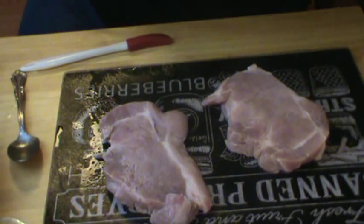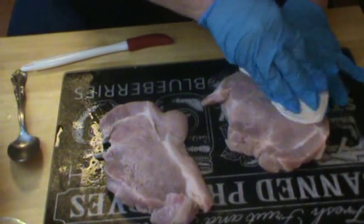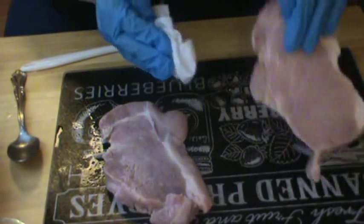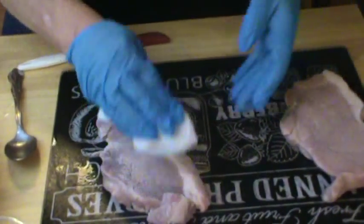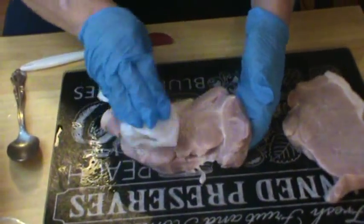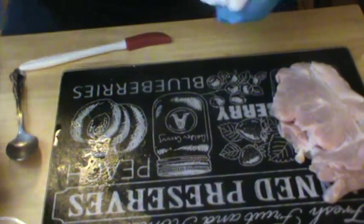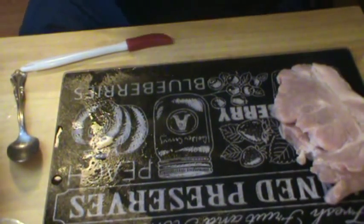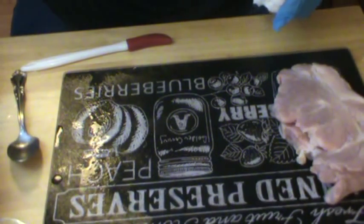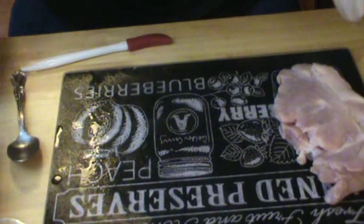Well, here we have it. These are our marinated pork chops. I'm going to dry them off a little bit. And dry my cutting board. And take the lid off my stuffing. Still kind of warm, but I have on gloves, so I should be able to handle it.